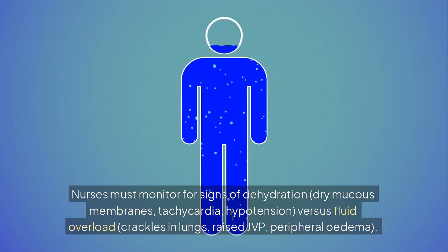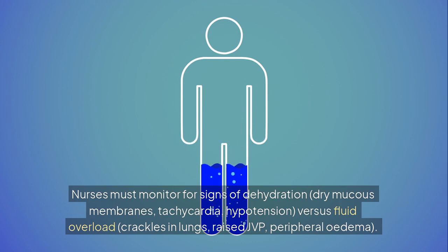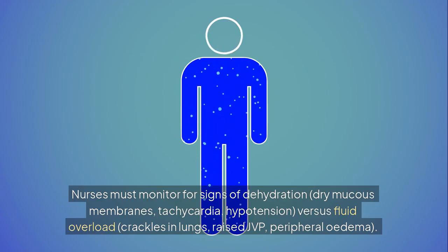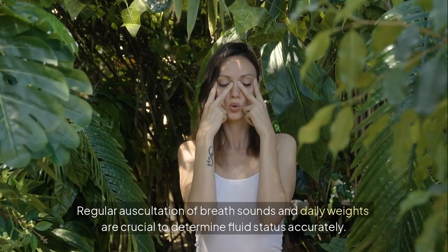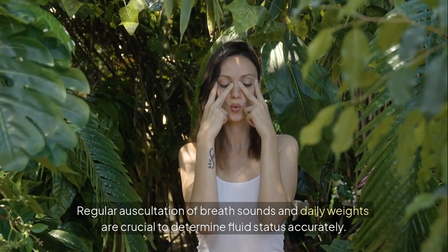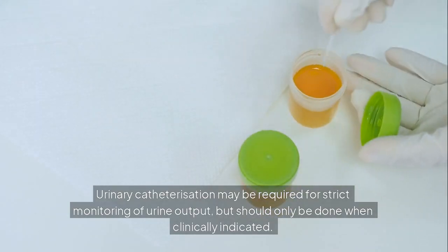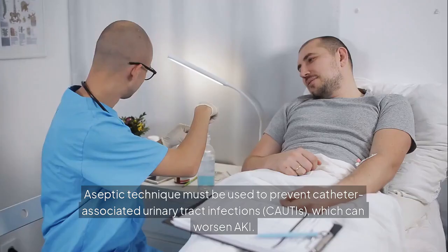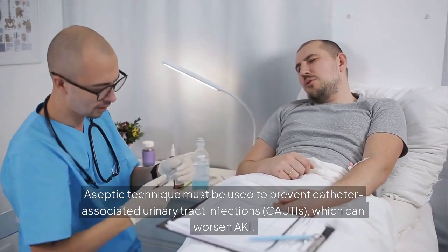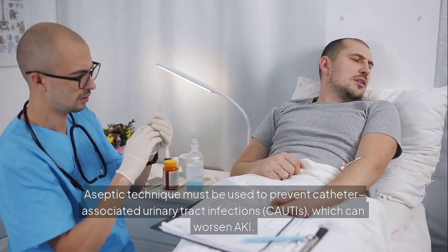Nurses must monitor for signs of dehydration, dry mucous membranes, tachycardia, hypotension, versus fluid overload, crackles in lungs, raised JVP, peripheral edema. Regular auscultation of breath sounds and daily weights are crucial to determine fluid status accurately. Urinary catheterization may be required for strict monitoring of urine output, but should only be done when clinically indicated. Aseptic technique must be used to prevent catheter-associated urinary tract infections, CAUTIs, which can worsen AKI.